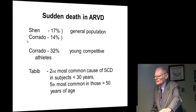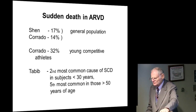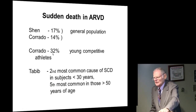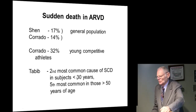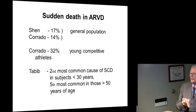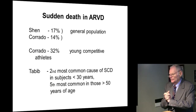Okay, let's talk about the problem of sudden death in ARVD. In some of the larger studies, particularly those from Italy, if you take sudden death in young people, about 15% will turn out to have ARVC. In Italy, if you look at the sudden deaths among elite athletes, young competitive elite athletes, it's a whopping 32%. And in some studies, again, younger athletes, it's the second most common cause of sudden death. There seems to be a real preponderance of this disease in the Veneto region, the northern region of Italy. And perhaps this is related to the genetic makeup of folks in this area.